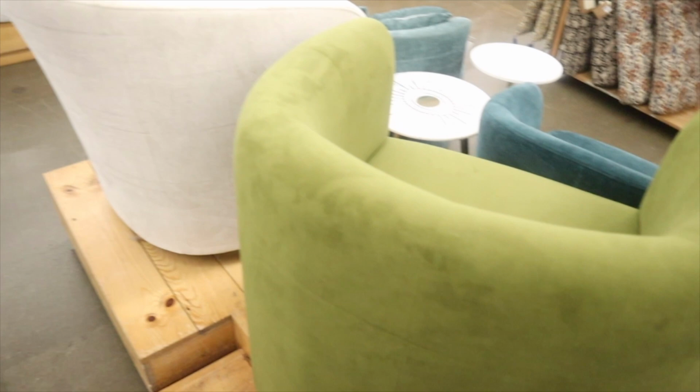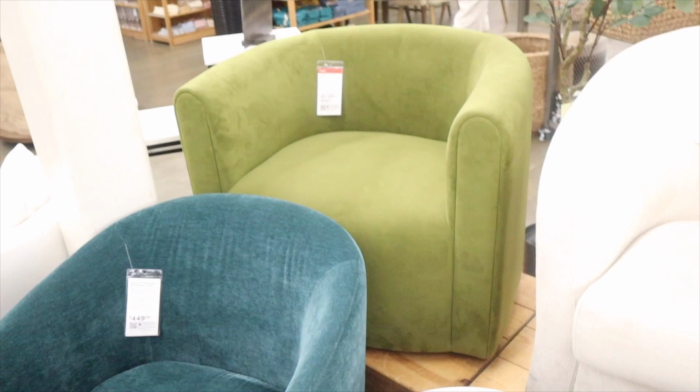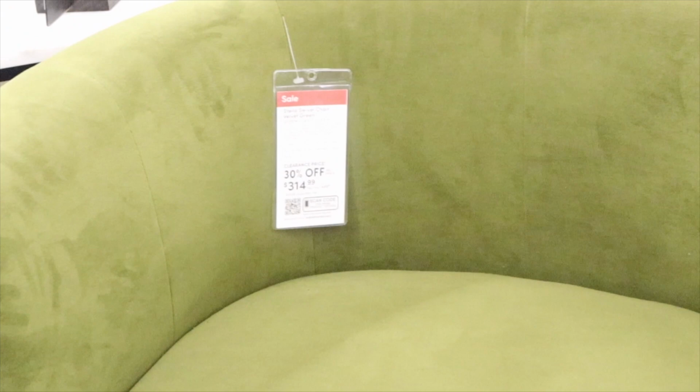Y'all, we was debating about this chair for real. I was telling Jordan we should take back the ottoman and get this chair. And y'all, it's on sale and it's swivel. Y'all think this green would match our aesthetic? I love this chair. It's only one and it's 30% off. Y'all, you can't beat that price.